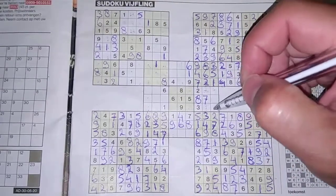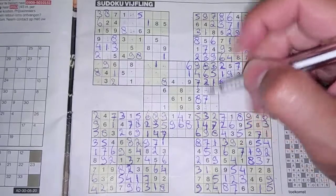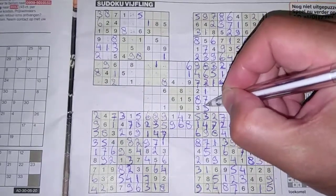1 and a 5 goes here. 1 and a 5. We have a 1 here. No 1 there. 1 should be here, and a 5 goes there.